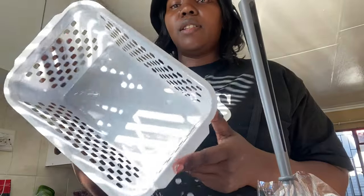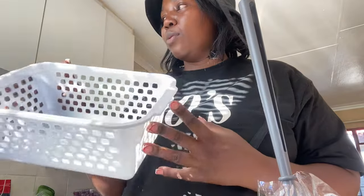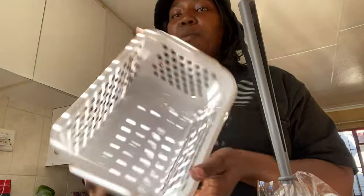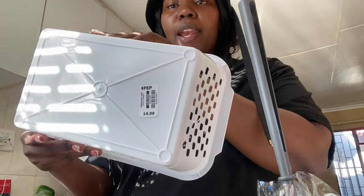And then I got this, I want to organize my cleaning stuff. Your drawers are completely empty. I want to put them in here. It was 14 rand 99, 15 rand.